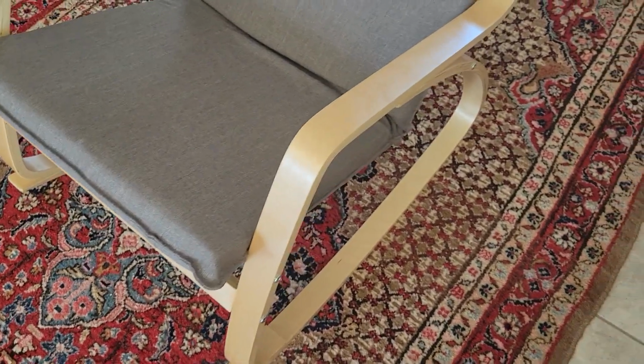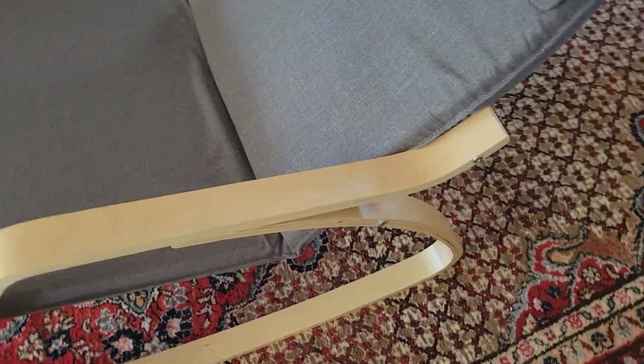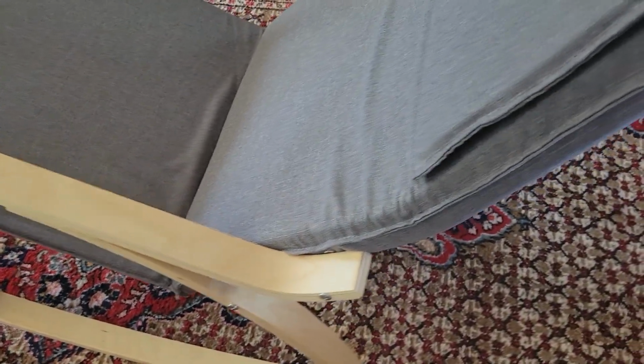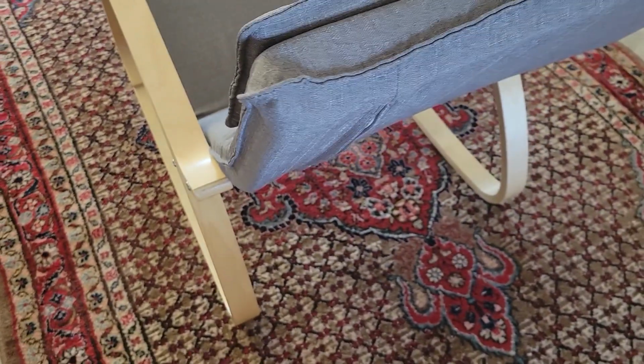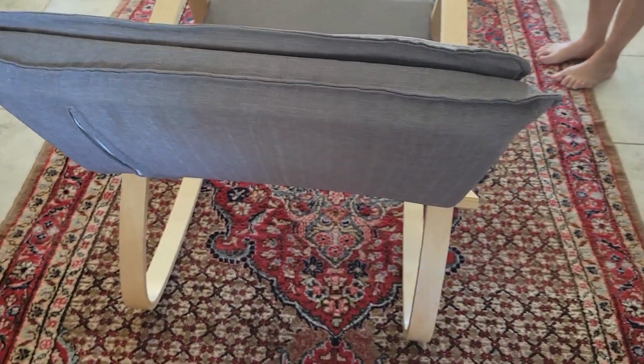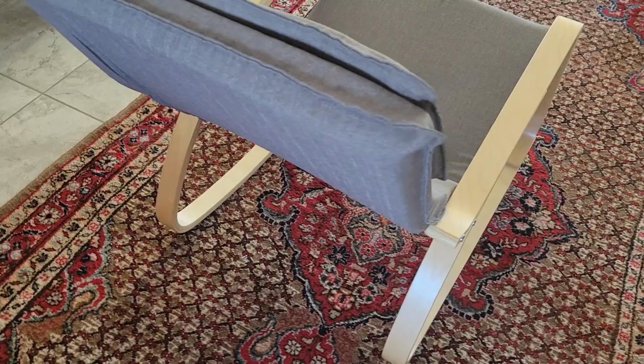The wood section, yes, is veneer with acrylic stain. It's very, very comfortable. Some people don't like the fact that it leans backward a little too much for some. I find it very comfortable. I practically fell asleep in it.